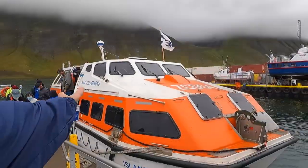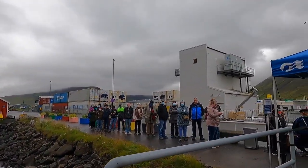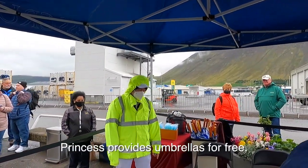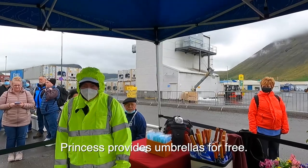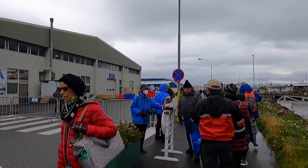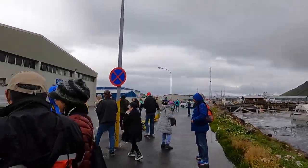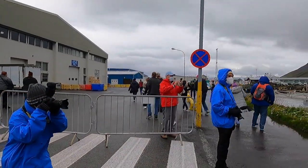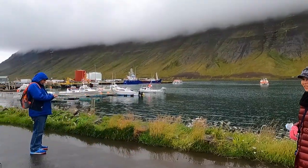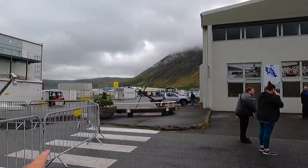Well, look at that. We just got off the tender boat. These people are waiting to get back on. They've had enough of Isafjordur. Do you want an umbrella to carry around? How much are the umbrellas? They have freeloader umbrellas. They don't want to get in the picture. Thank you. Hi. Hey, gas station.